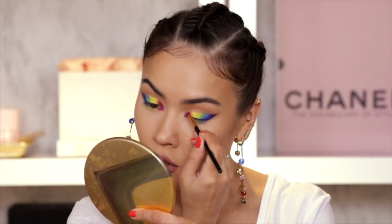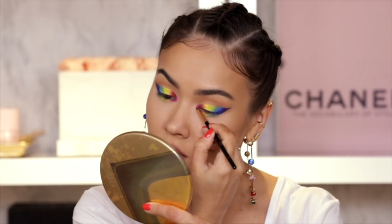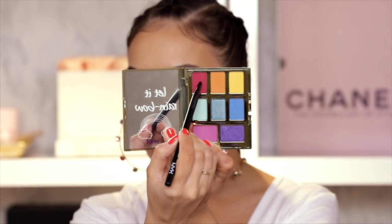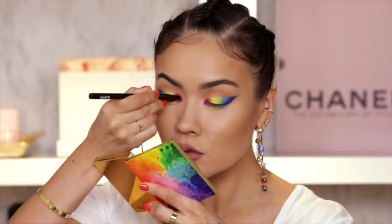Now, once you do that, that liner is not going anywhere. You can go to the parade, you can go and stand in the sun for many hours, you can sweat, you can dance, but this liner will not be moving. For the red, I'm gonna go for this shade here from the Let It Rainbow palette. I'm gonna add that on top of my red eyeshadow, sealing that in place.